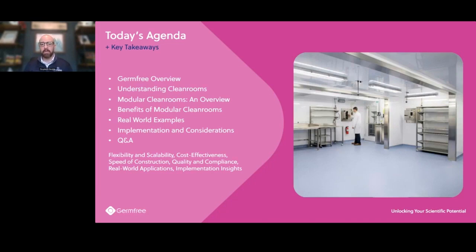Some of the key takeaways I want everybody to walk away with is, what does flexible and scalable mean from a modular standpoint? We're going to look at cost effectiveness. How does a modular approach work into being cost effective compared to stick built, panel wall, things of that nature? The speed of construction, the quality and compliance, those real world applications, and then implementation and insights. That's really what we want you to take away today. Germfree.